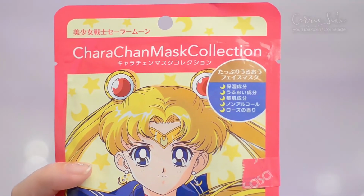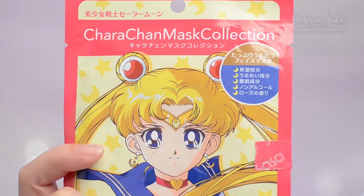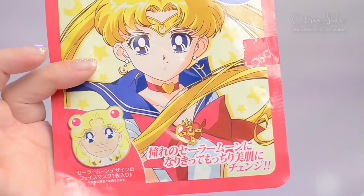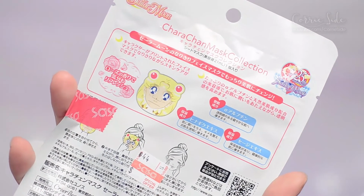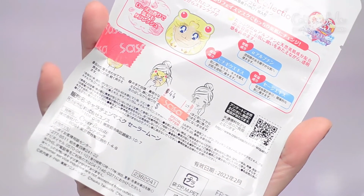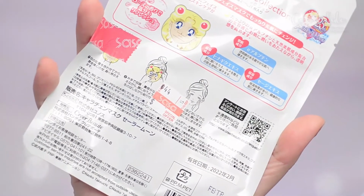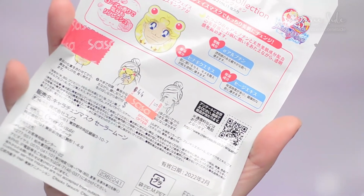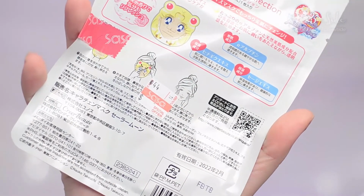This is a CharaChan mask collection mask. You can see it's Sailor Moon. The back is all Japanese. It seems to be for the 25th anniversary of Sailor Moon. It cost her 44 Hong Kong dollars, which works out to about 7.50 Canadian. The instructions are pretty standard. You put it on your face, press it lightly, and then take it off after 10 to 15 minutes, and then tap it into your skin.